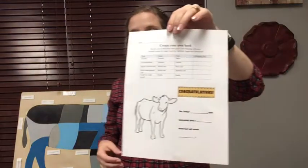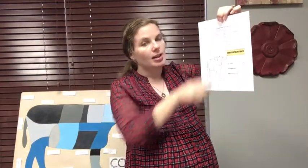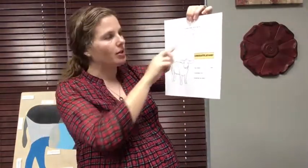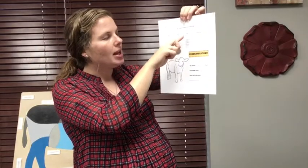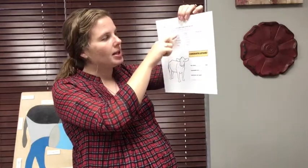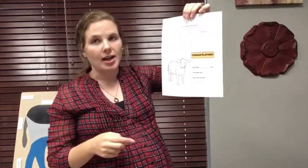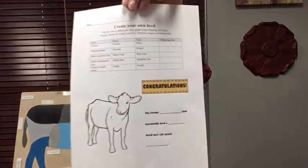So what you're going to do is you're going to flip a coin for each of the traits. So we have head. The head side of the coin is going to be in this first column. And you also have the tail. So if you flip a head, you're going to be circling the trait that goes with that specific row. And then you're going to write it over here.